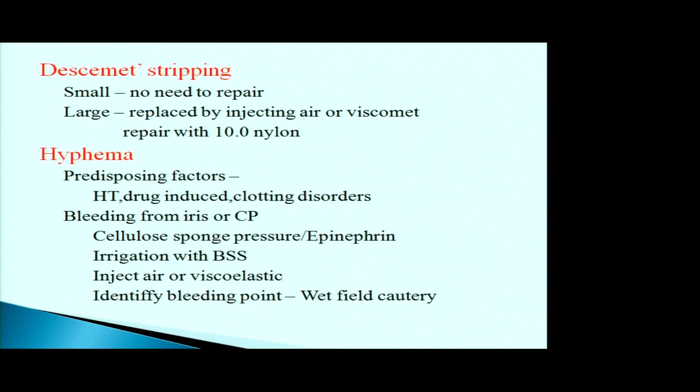Descemet stripping: if it is small, no need to repair. If it is large, then we have to replace it by injecting air or viscoelastic, or repair with the 10-0 nylon. If there is a hyphema, there are predisposing factors such as hypertension or drug-induced causes. If the patient is on aspirin, or has clotting disorders, there may be chances of hyphema. For bleeding from the iris or ciliary processes, you have to use cellulose pressure, and if the patient is not hypertensive, you can use epinephrine. Irrigate with balanced salt solution, inject air or viscoelastic. And if you are able to identify the bleeding point, then you can use the Wakefield cautery.